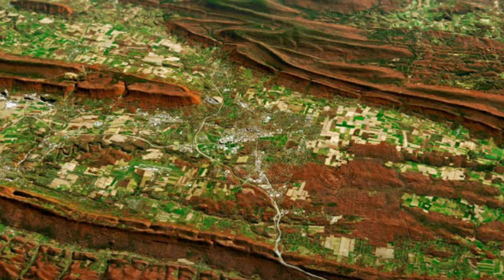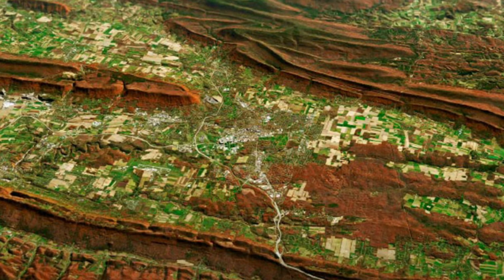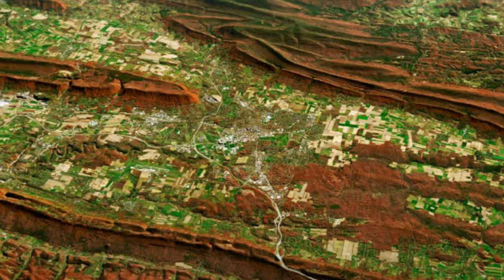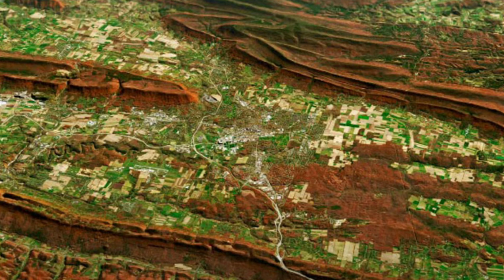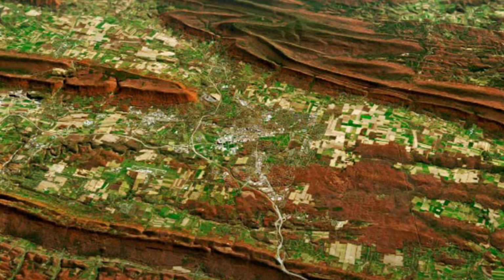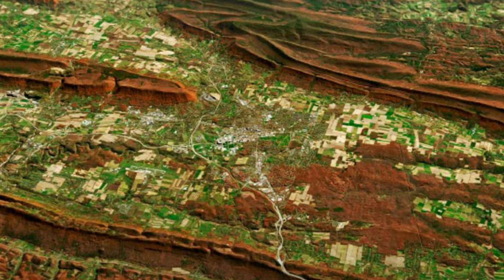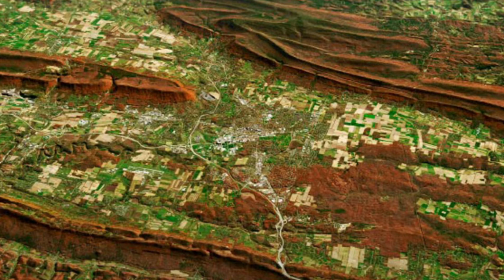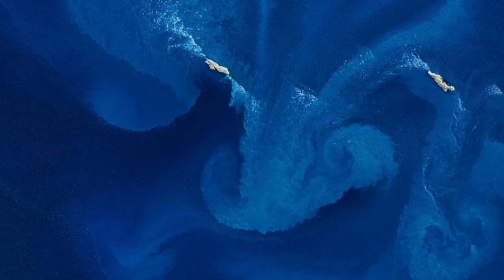The mountains are part of a unique geological region of the Appalachian Mountains, known as the Valley and Ridge Province, which stretches from New York to Alabama. As well as showing off the unusual shapes of the mountains, this natural color image also reveals the autumnal palette of colors created as leaves turn red and begin to fall from deciduous trees, according to the Earth Observatory.